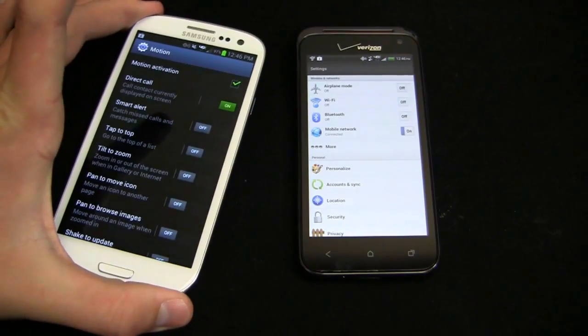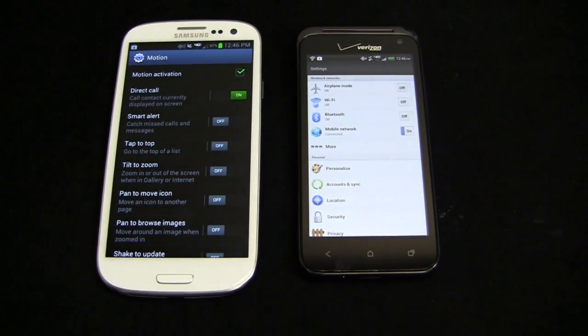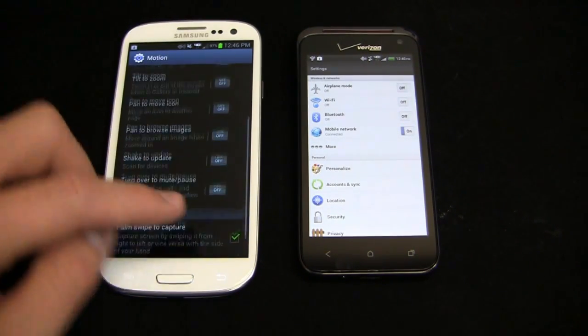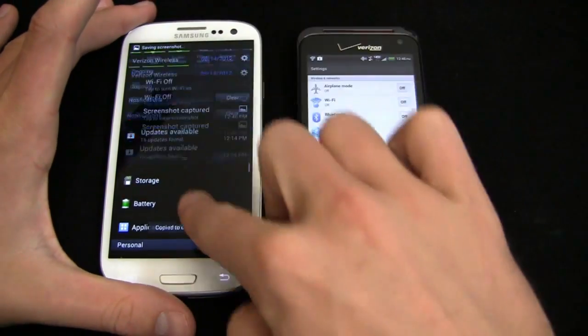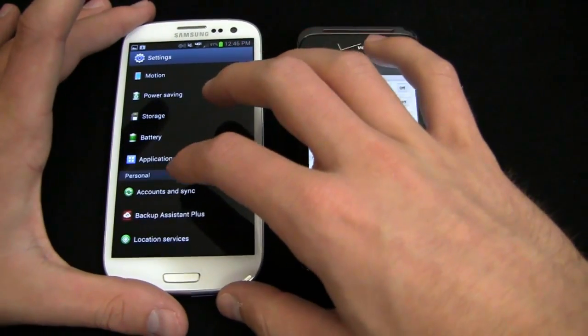If you have a missed call or a missed text, all you have to do is pick the phone up. It vibrates once, and that saves you from having to turn the screen on and off, thus destroying battery life in the process. Tap to top is very cool. Double tap, it takes you to the top of a list. The other ones I don't use a whole lot, but the palm swipe one is great for when you're doing screenshots, as you can see there. And it'll save the screenshot like that. Very easy. I use that countless times throughout the day for screenshots.